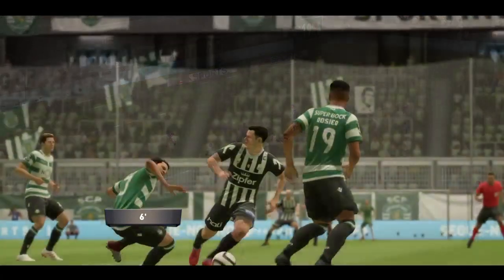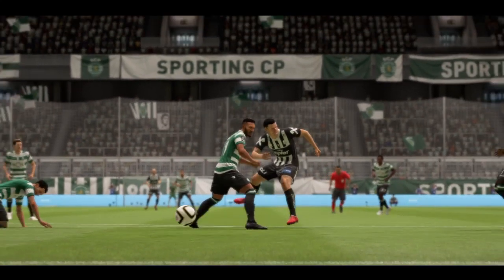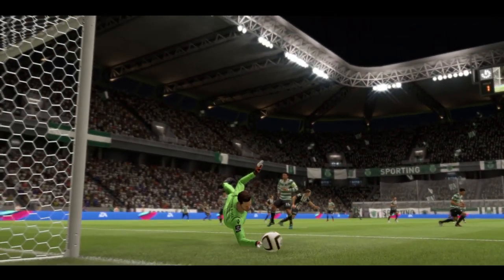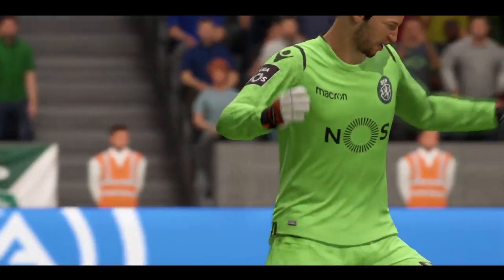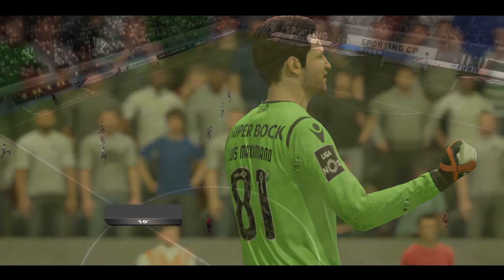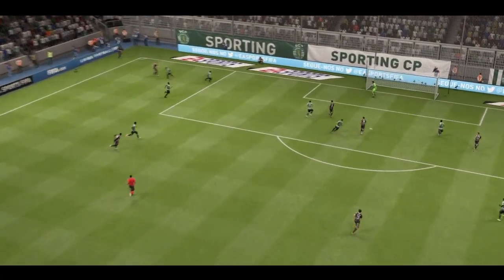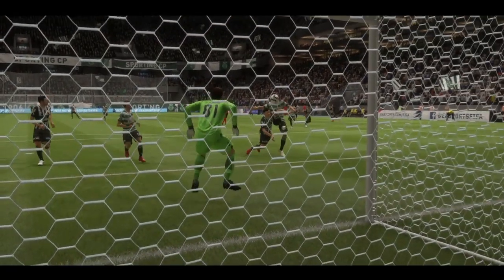Really getting at the opposition this far up the pitch now. And here's the shot. Well, this is a corner, and they've got to defend properly against it. They've set it up well for the cross. Off the bar and in.